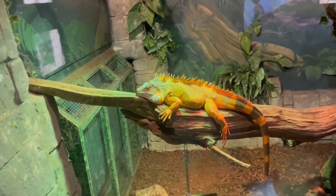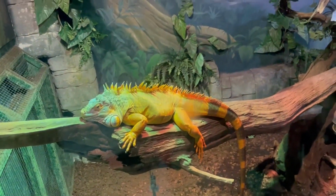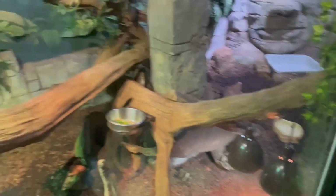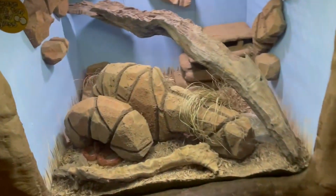Wow, look at that iguana. He's under the heat lamp, keeping nice and warm. And then there's a turtle down below. Very nice. But I think we're towards the end of it now, and Edison needs another wee. So we're going to go find him another toilet. Snake.